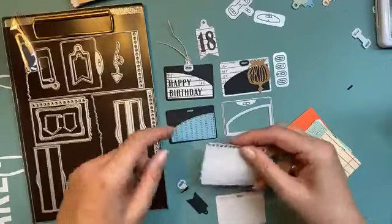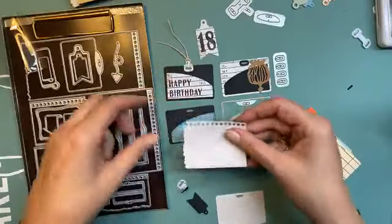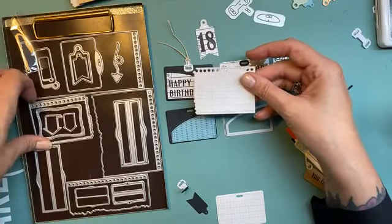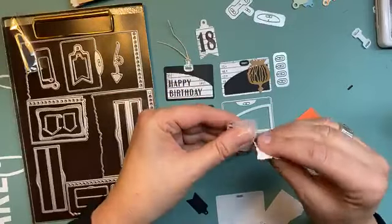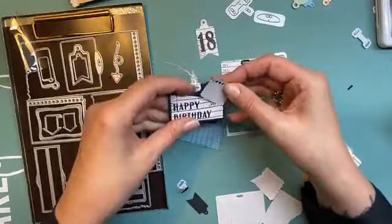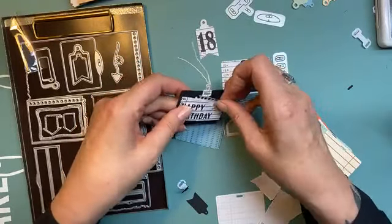What's also nice, if for example you want to add a little note in one of those pockets, just take one of these. Let me show you again. It's this one, and just tear it. And you can write something on here or use a little stamp. Oh, I'm going to use this one. And then slide it in. That might be fun too.